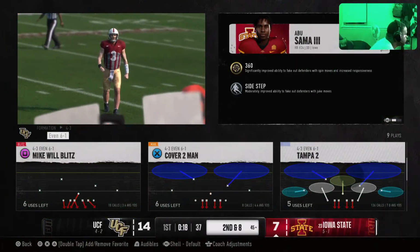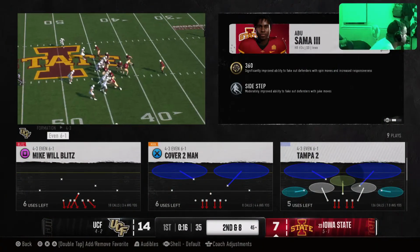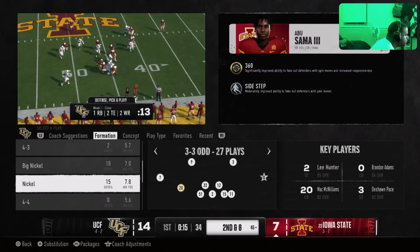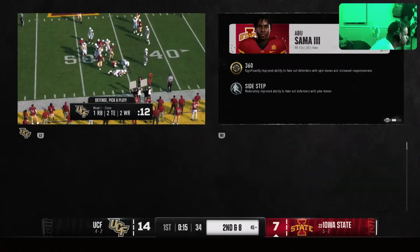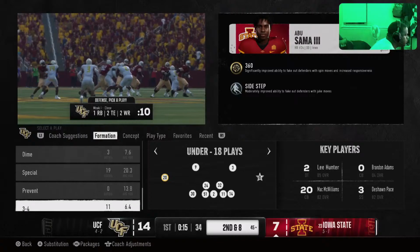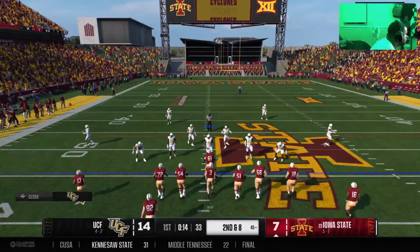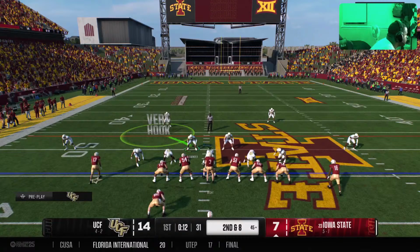2nd and 8 coming up. And those physical runs take a toll. It might not be a big gain now, but down the road, 3rd, 4th quarter, late in the ball games, they tend to turn into bigger runs. Time winding down in the quarter as they come to the line.